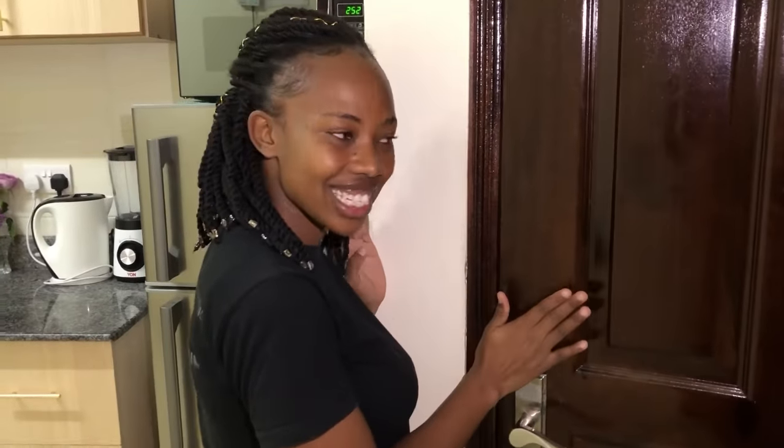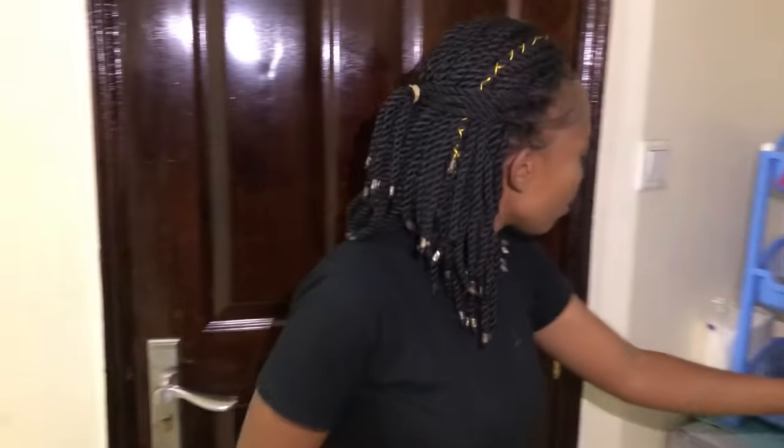So guys, welcome to our kitchen. You guys are probably wondering, what is this door leading to? Anyway, this is our pantry, of course, you know, guys. This is our pantry. Wait, do we start with the pantry or just the kitchen? The kitchen first. Okay. So we can start over here.